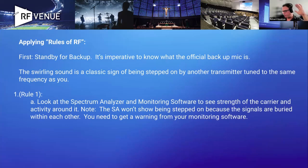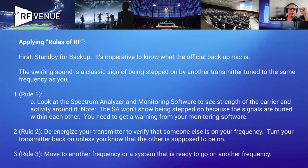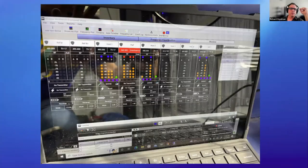Now the issue with having a direct hit is that you can't see the frequency carrier. You can't see the two signals because they're so buried within each other. So that's why your monitoring software is the key here. I could not see on the spectrum analyzer that I was having a direct hit, but the monitoring feature on Workbench showed it to me right away.